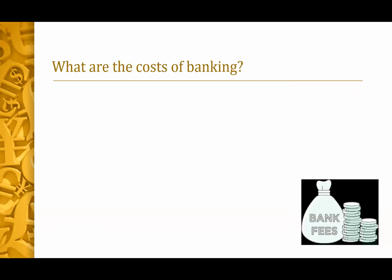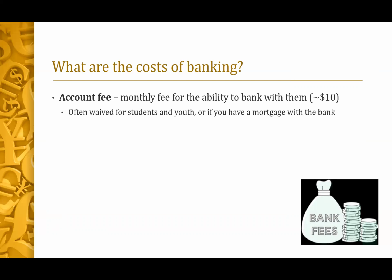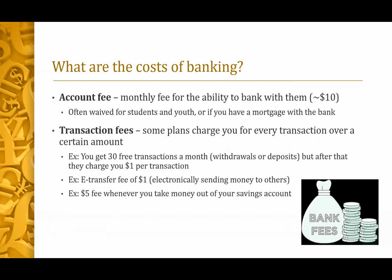So what are the costs of banking? You'd like it if it was free, but unfortunately, there's a lot of fees and costs that can come along with banking. The first would be an account fee. This is often just a monthly fee for the ability to bank with that company. Usually it's around $10. The good news is this is often waived for students and youth, or if you have a mortgage with the bank. So you can often get by for many years without paying account fees.